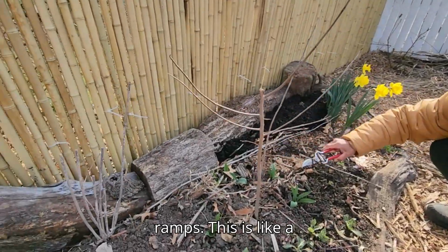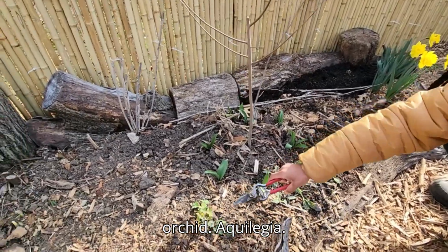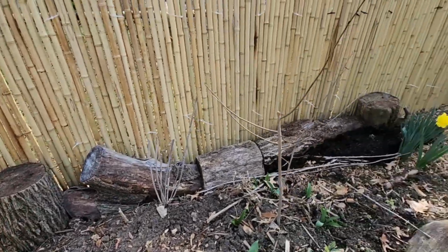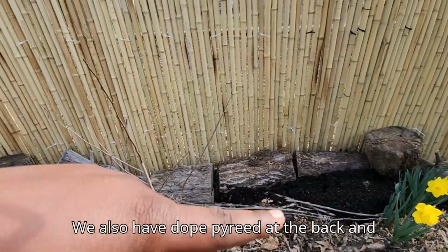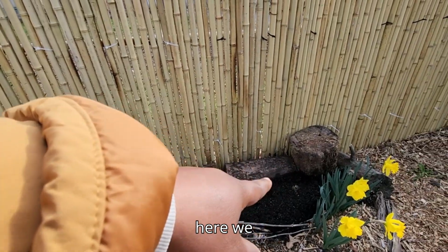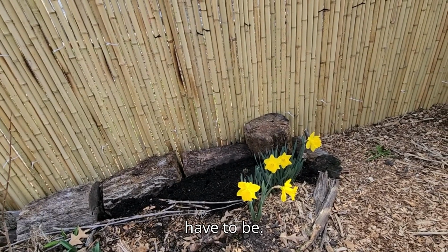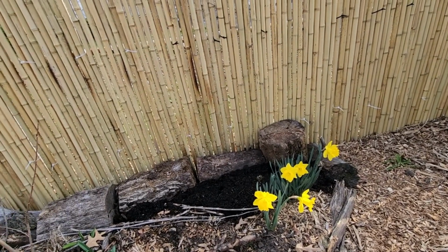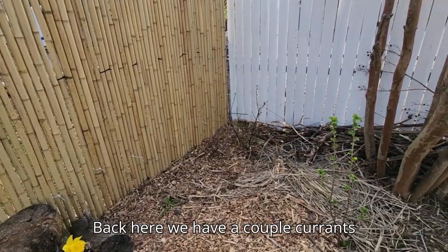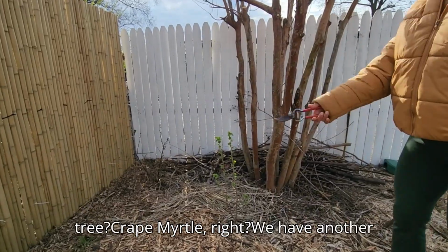ramps. This is a native orchid, a woodland understory orchid. Aquilegia. Got some alliums over here. We also have Joe Pye weed at the back and Hoover vein at the back there. And down here we're putting in daffodils. Back here we have a couple currants underneath this, what do they call this tree? Crepe myrtle, right? We have another comfrey back there.